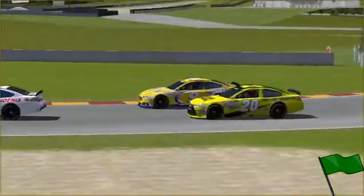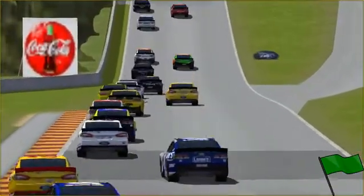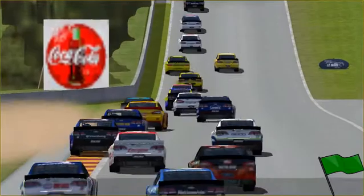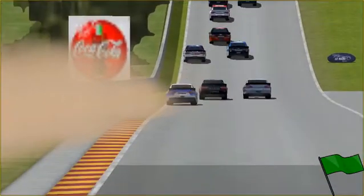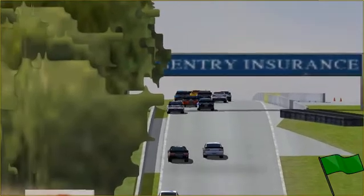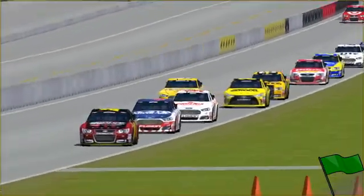You see the 24 inside of the 6, the 9 inside of the 20 right now. Whoa. A couple of side-by-side battles. The 7 off the course. But something I didn't expect was all these single-file battles going on right here. Yeah, I expected a lot more 3 and 4 wide.